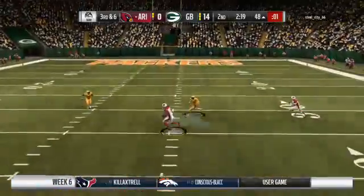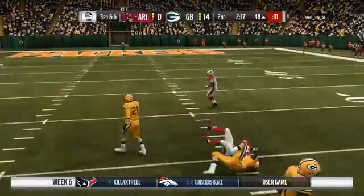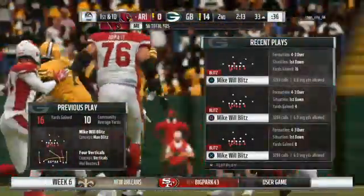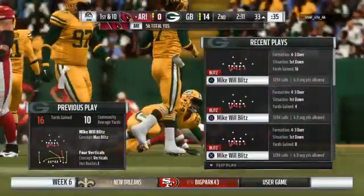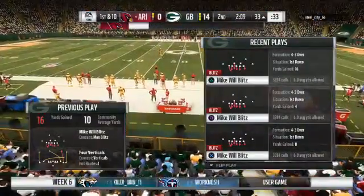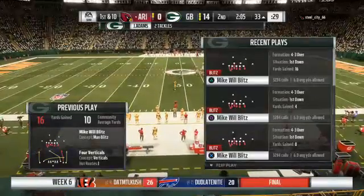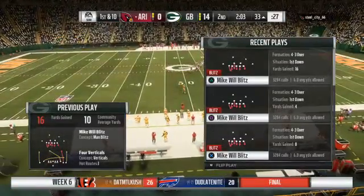Out of the gun. Here's Josh Rosen. And he's got Fitzgerald. And he's corralled, but not before getting it inside the 35. First grab for Fitzgerald. He's got a 1st down. Thus far, it hasn't been a real fun half for them, but a play like that may get them off the schneid a little bit, get them loosened up and moving.